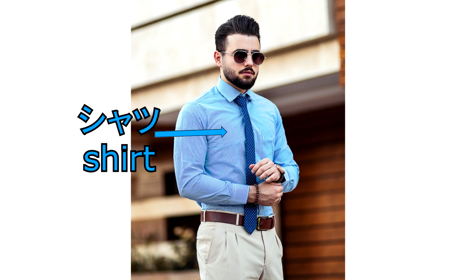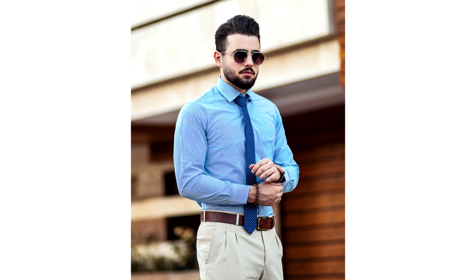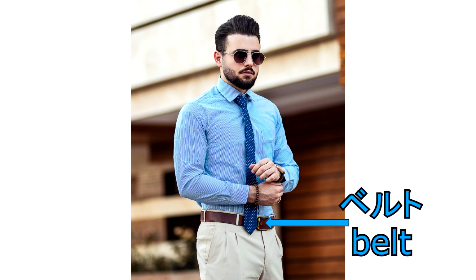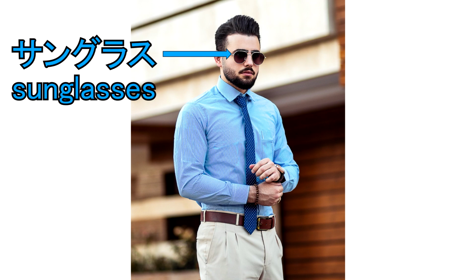He's wearing a shatsu, a shirt. Then the next thing is a necktie, which is necktie in Japanese. After that, we can see him wearing his pants, which is zubon or pantsu in Japanese. His pants are tied with a belt, which is beruto. And the last thing we can see for today is that he is wearing sunglasses, which is sungurasu.